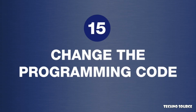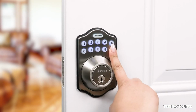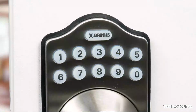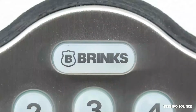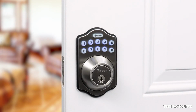Programming your digital deadbolt. To change the programming code, with the deadbolt unlocked, enter 0000, then press the Brinks button. The button will flash orange. Press 4, and the Brinks button will flash orange again. Push the Brinks button and enter your new programming code. It can be 4 to 10 digits. Once entered, the Brinks button will flash orange again. Then press the Brinks button to confirm. Two long beeps will sound and the Brinks button will flash green twice, letting you know you successfully changed the code.